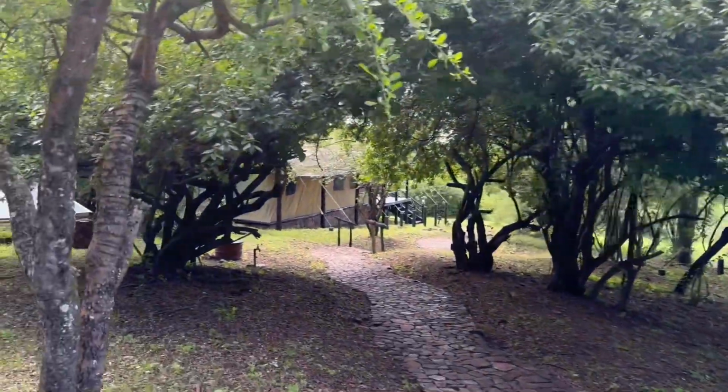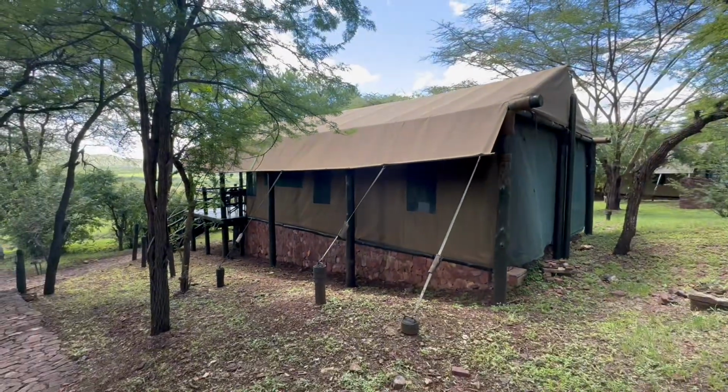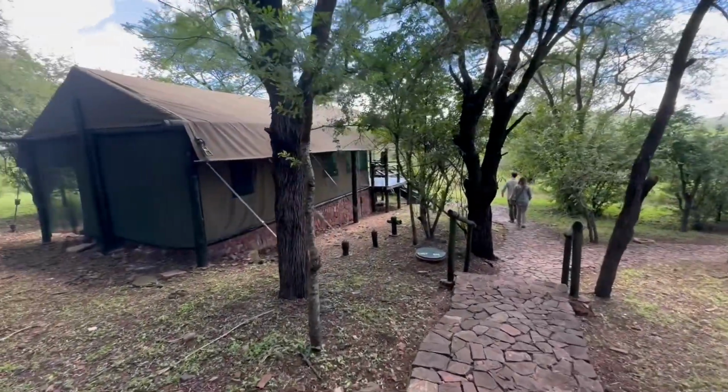All of the tents are elevated and have a deck with a chair and tables. The tents are quite large and are comparable to an average hotel room. There was Wi-Fi, but it was very weak and there was a very limited number of outlets, so plan for that.